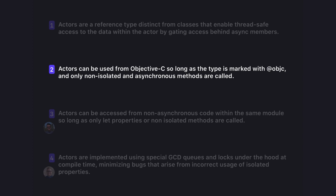So since these are not classes, they don't inherit from NSObject, but they do conform to the NSObject protocol if you mark them with @objc. What this means is that if you access them from Objective-C code, or at least the members that you've annotated, you access them as asynchronous methods with completion handlers. So that is all taken care of for you, which is really neat that they thought to include that backwards compatibility.